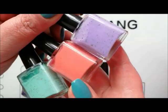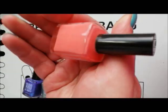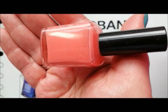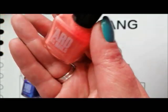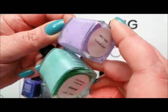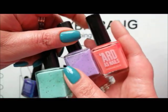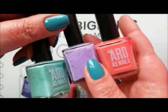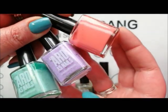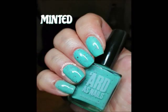These are some of the older Crellies. This one hasn't got as many glitters in it. Don't know if you can see that, but I really like the base shade, so I'm keeping Peachy Keen. I'm also going to keep these two. That's an Oops and that's Minted. I may do some comparisons soon with my Crellies and do a bit more destashing, but for now I'm definitely keeping hold of all three of these older Crellies from Arda's Nails.